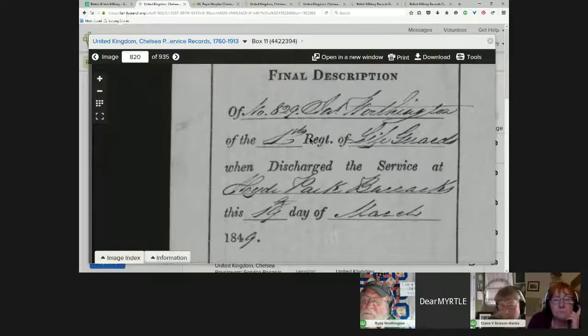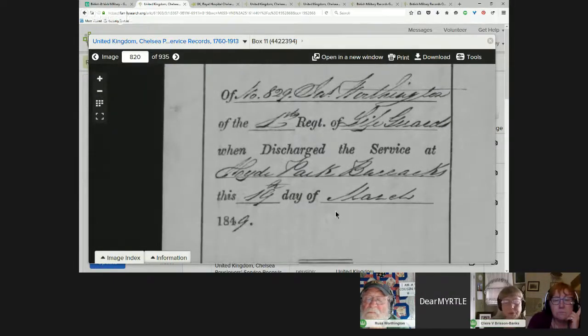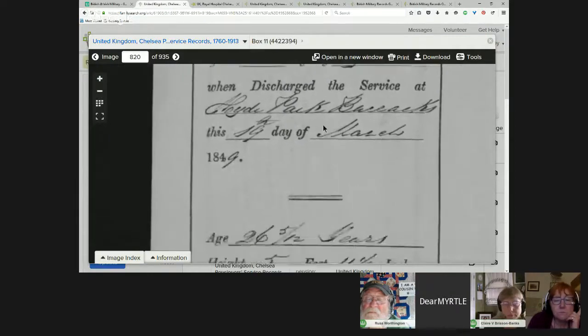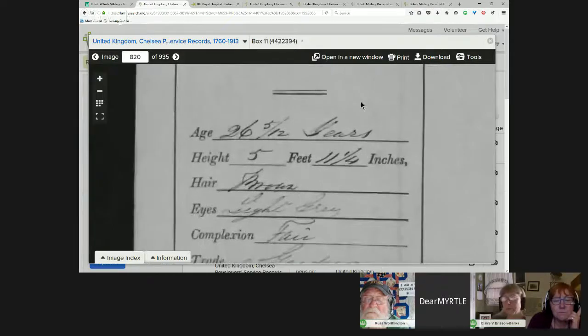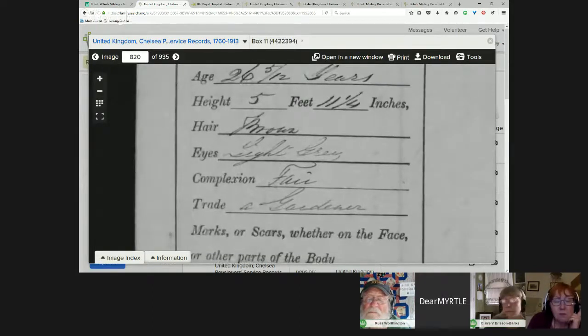Okay, let me move the camera back here. This is the same Mr. Worthington, discharged at Hyde Park Barracks. It's still saying his age. How young did they go into the military if he's getting discharged at 26 and 5/12 years? When were they eligible? Well, very, very young. You do get boys as young as 10 or 12 going in as drummer boys. Your service didn't count towards a pension until you were 18, and you got paid a bit more. But getting 17 or 18-year-olds wasn't unusual.